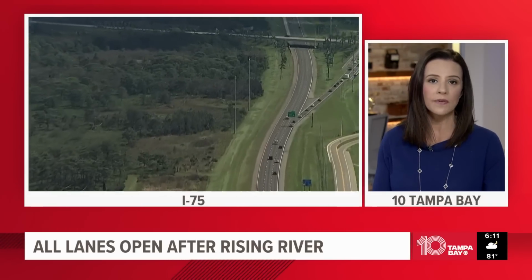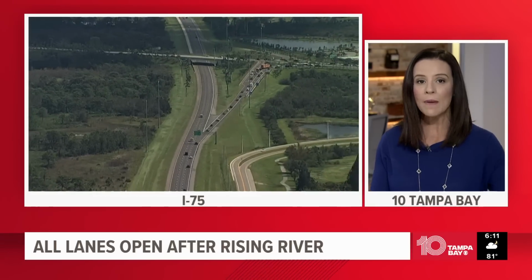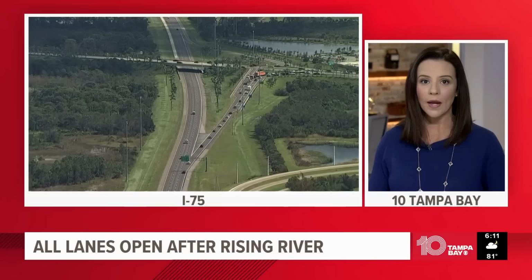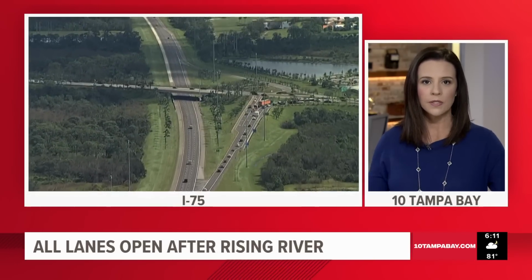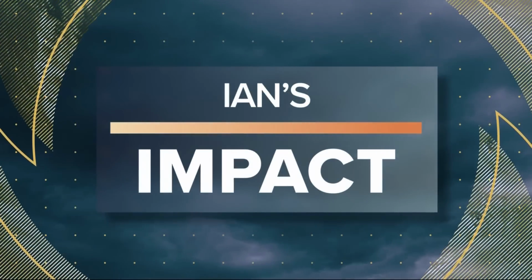FDOT closed I-75 in both directions on Friday night after the Myakka River rose, impacting the interstate and then threatening the safety of drivers. Again, right now, as of 4 o'clock, I-75 in both directions is open. And now we send it over to meteorologist Tyler Moore.